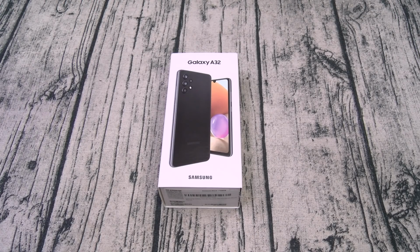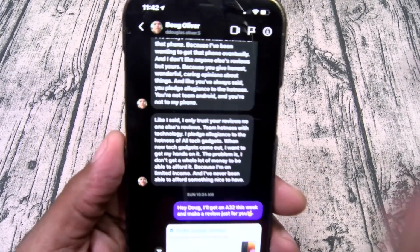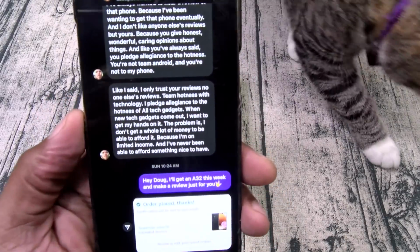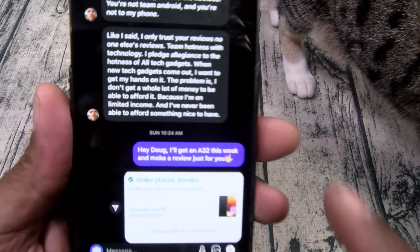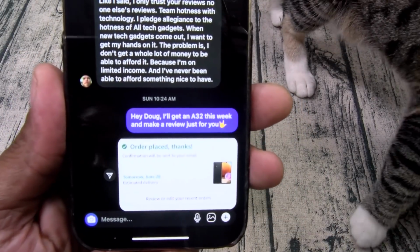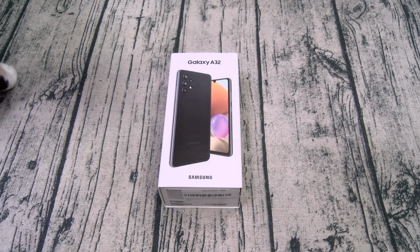Now, on a side note, I'm making this video specifically for my man Doug Oliver. Okay, now he hit me up on the gram. I'm not going to go through the whole message, but basically he's visually impaired. Alright, times is kind of hard right now, and he wanted me to check out the A32. So I ordered it. And I told him I'm making this video just for you. All right, so Doug Oliver, after you see this video, hit me up and I'll ship you this phone and you can play with it for yourself. All right, let's get started.